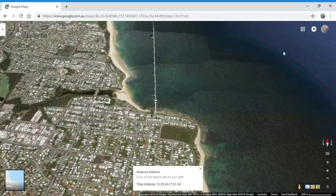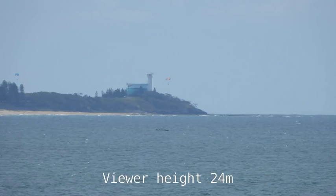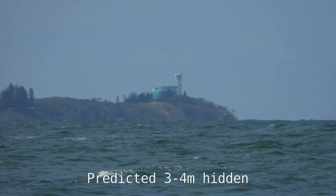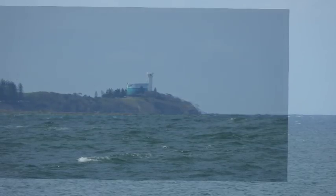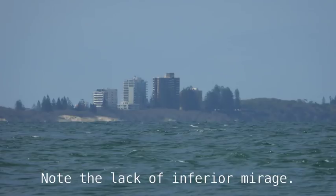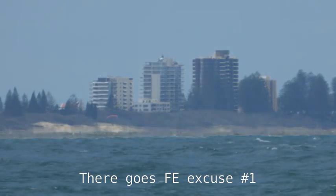Okay, let's get into it. I'll go through this fairly quickly. The captions will explain it. You can see the curvature, the amount hidden. There's an overlay and a similar observation here. And there's no inferior mirage. So there goes the flat earth excuse number 1.